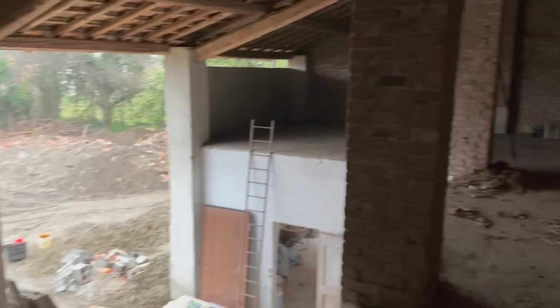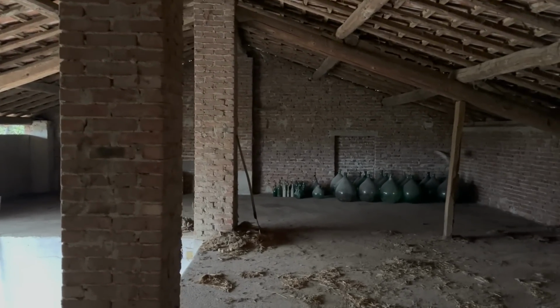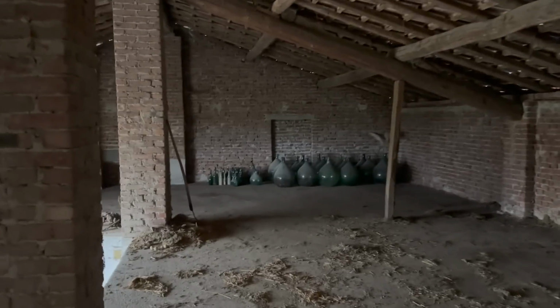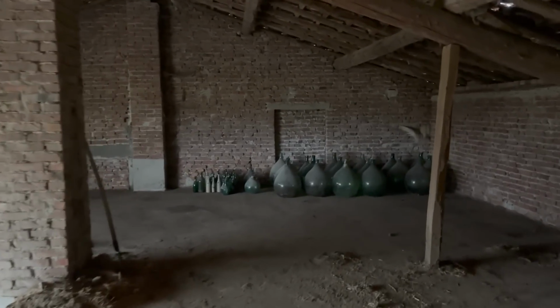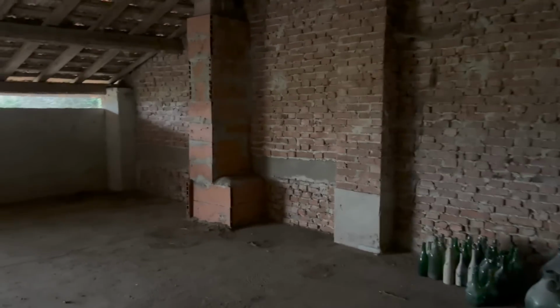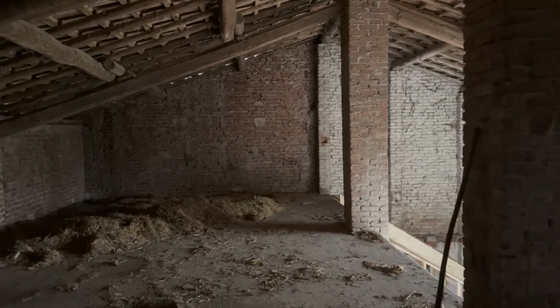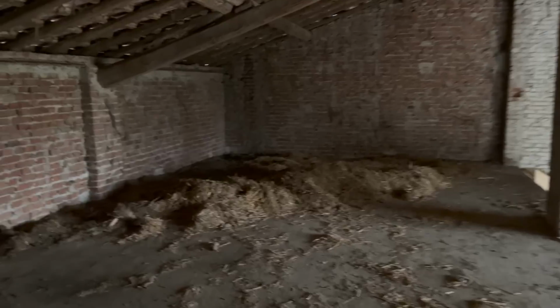To build a staircase going up to the apartment build that we're gonna do here in I don't know how many years. For now we're gonna use this space for storage, so that we can continue working in the house. We need all this space to put all the things from our hoarder house.